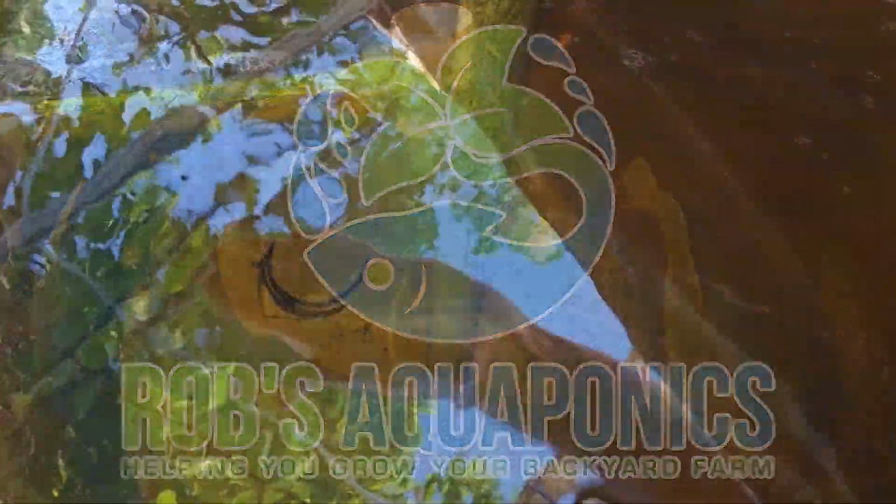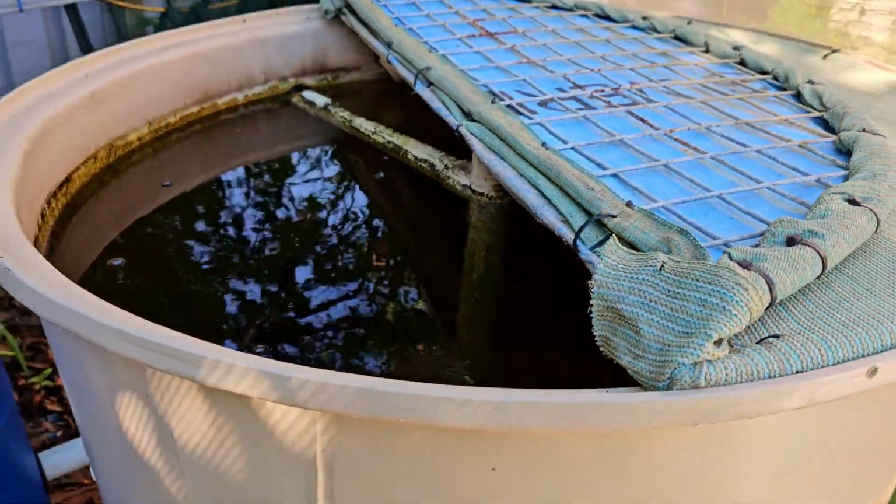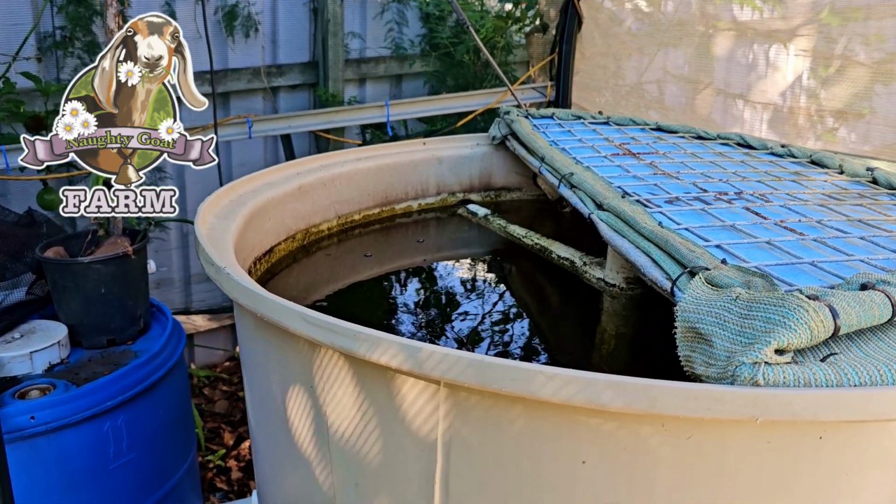Time for a bit of an aquaponics update. In fact, the last aquaponics update from this residence. As you can probably make out down there, we have no fish anymore. The fish have been picked up and are off at their new home. They've gone out to the Naughty Goat Farm, Hamish and Nicole's place.